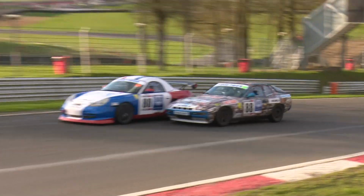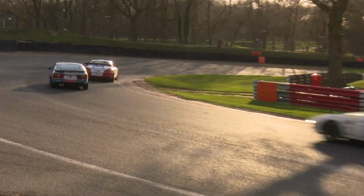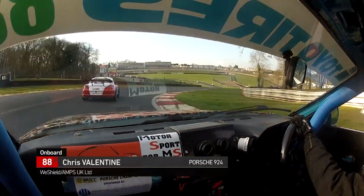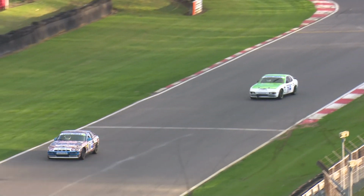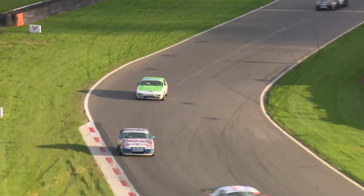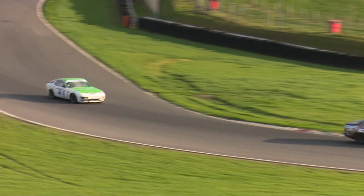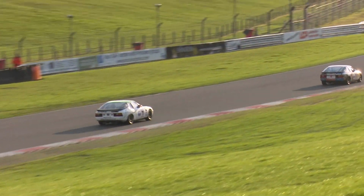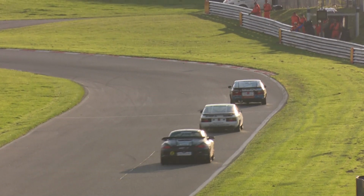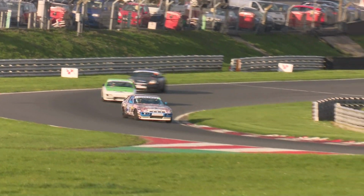Anthony Hutchins goes through on the inside line with Andy Pritchard trying to close in. Those two may well engage in battle again. It was absolutely enthralling between those two in race one. And at the moment, Valentine has definitely got the upper hand, but we'll see whether Andy Pritchard can close down in the number 11 car as the race develops. Now about the halfway stage of this 20-minute race.